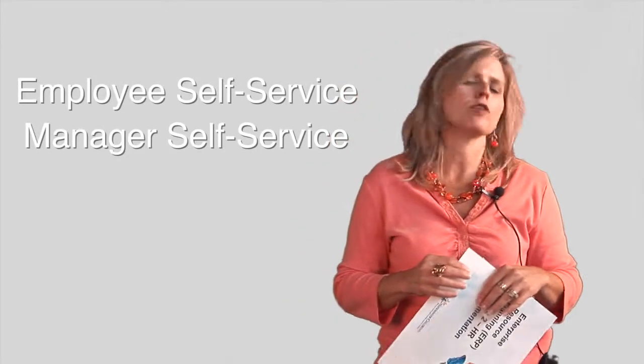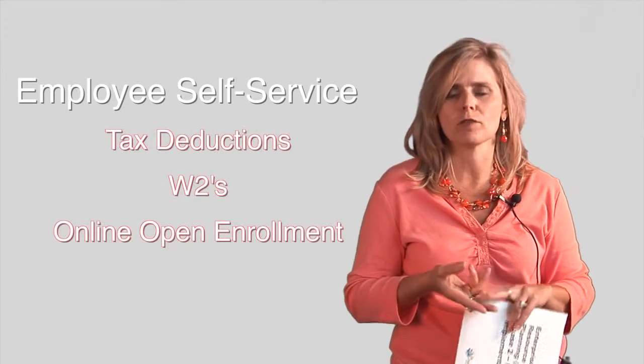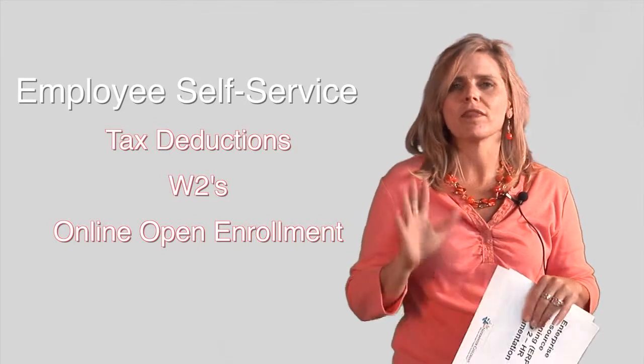So as an employee, your paycheck, you see that online today, so that won't change much. But you'll also then be able to look at your tax deductions. You'll be able to look at things such as your W-2s hopefully in the future, and online open enrollment. That stuff today, you do a lot of that online, but in the future it'll really improve the back-end process, because when you do that online, it's going to go directly to an approval bucket, get approved, and then committed into the system.